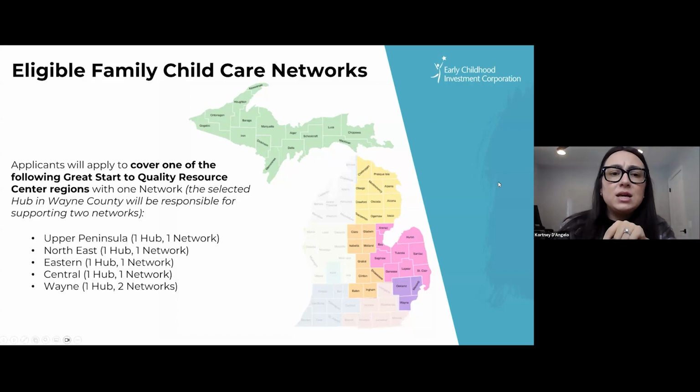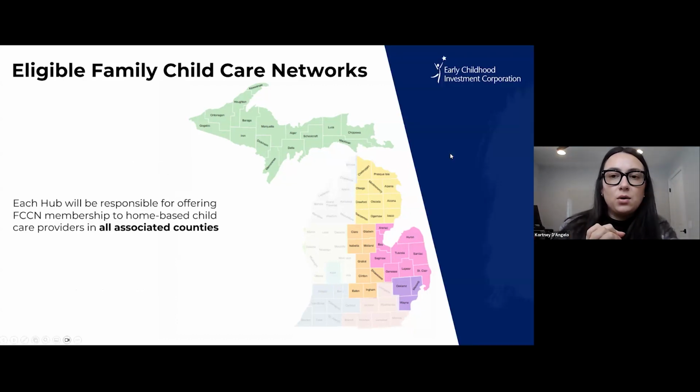The funding opportunity is open to the following regions: the Upper Peninsula, Northeast, Eastern, Central, and Wayne. These regions are shown in color on the Michigan graphic on the screen. If the region is not open for a funding opportunity or grayed out in the graphic, it's because there's already an active hub serving the region. We could go to the next slide.